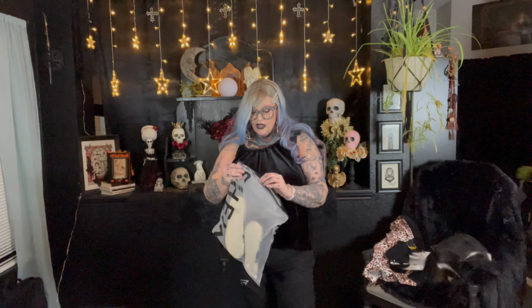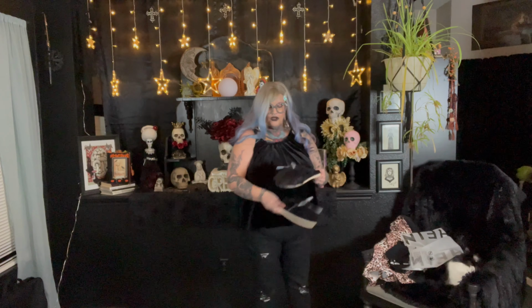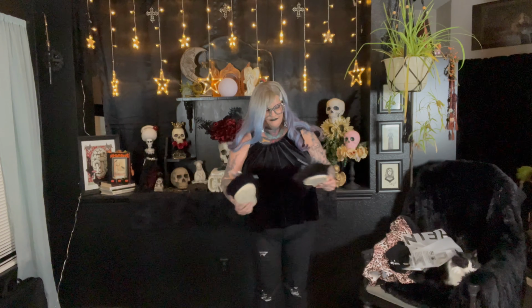I'm going to go ahead because I'm trying to keep these under a certain amount of time. All right, another pair of slippers. Go, Dana. More slippers. These are adorable. I gotta fluff them up, though. They've been in that bag. I tried them on. They are so cute.